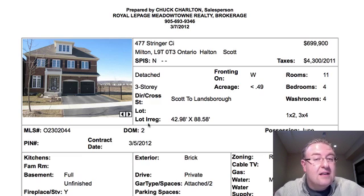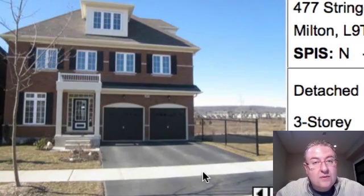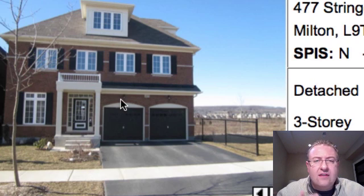Now, I was real excited when I saw this one here on Stringer. I sold this home originally. My client bought it from the builder, and we sold it just after it closed. These guys purchased it, and now they're selling it. So it's a Livingston. It's 3,300 square feet. And I even like the way it looks on the front. I find it's a nice first impression.